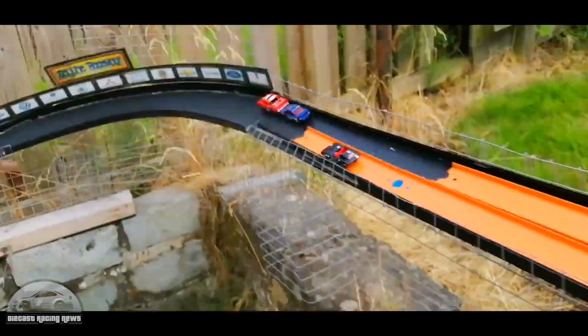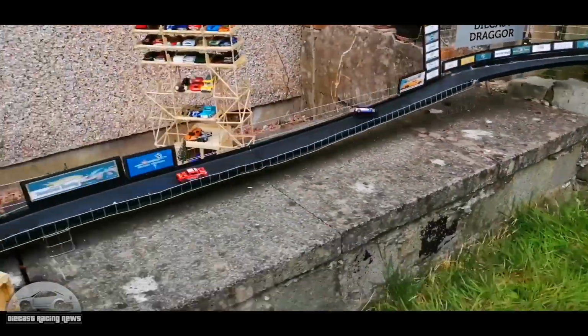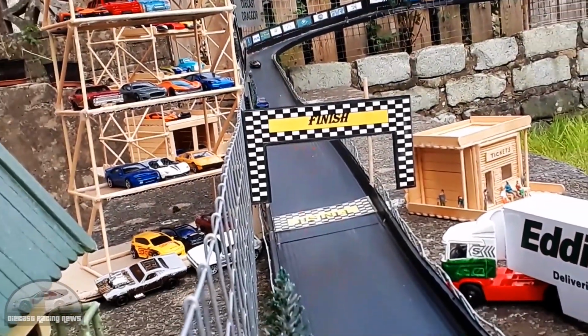You see the cop right on that Chevy's bumper, then he flips over, gets back on his wheels, but the dude that was in last place manages to slip past as well. It was just a brilliant bit of driving. Wow, he picked that gap really nicely.